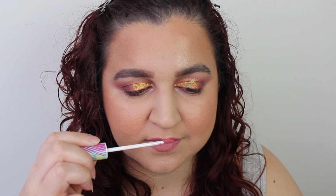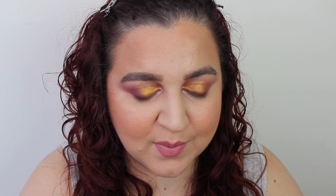I'm sorry, but not only do they dry down nicely, they've got a yummy taste to them. I don't know how to explain it. It's a very sweet taste and it's bringing me back to my childhood again. And they look so good. I feel like I should throw a gloss on here, but I'm actually really loving this pink. I'm going to just do some mascara and then we can talk about the collection because we is finished.